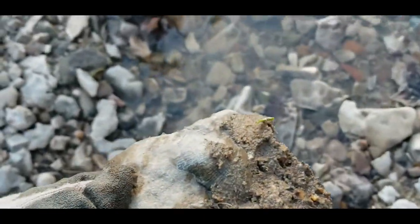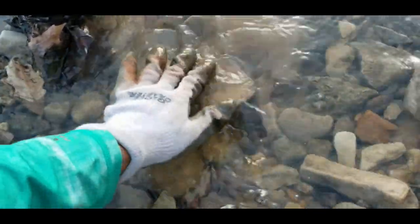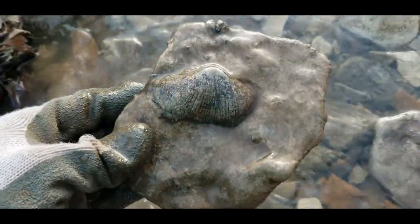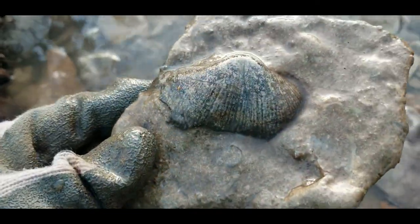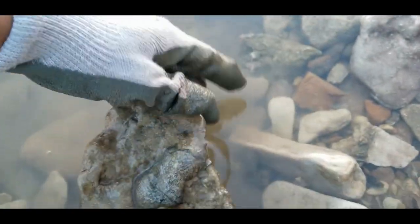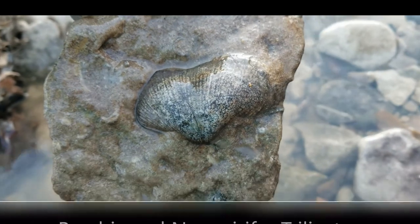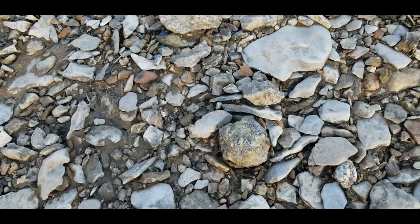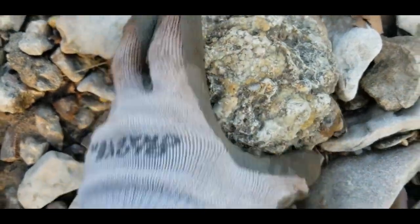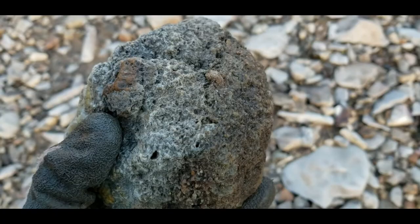I might have even found an interesting looking fossil. Check that out. Keeper. Oh, some kind of bivalve. This guy, brain looking guy here. Big sucker. I can't tell if these things are hollow yet.